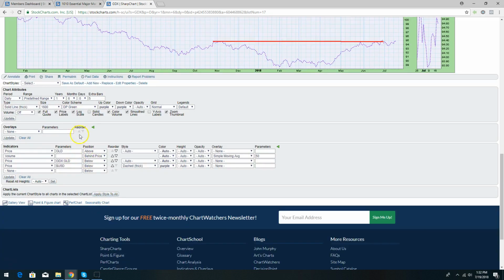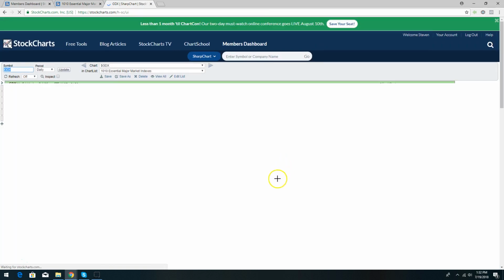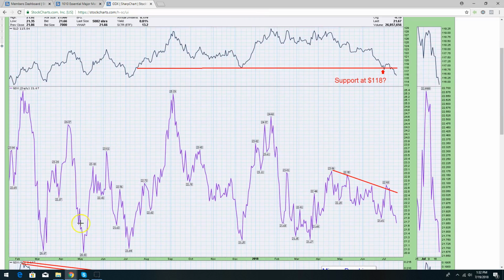Let me get the volume off it. Where is the volume? Let's just kind of update that. So you have GDX continues to just be in this major trading range. Always seems to find support around 21, 25. I don't know if you could say it broke another trend line right here, but gold miners went from looking strong to looking weak. So that's just part of it.